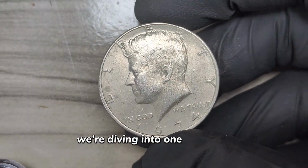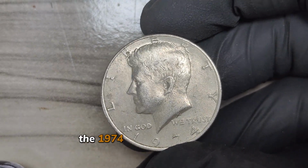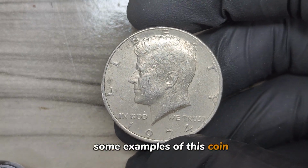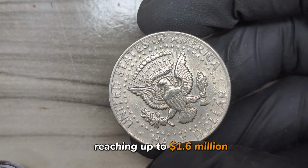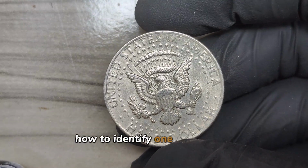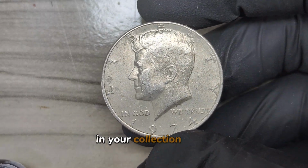We're diving into one of the most exciting discoveries in U.S. coin collecting, the 1974 no-mint mark Kennedy half-dollar. Some examples of this coin have been reported at values reaching up to $1.6 million. Stay with me as we explore the history, how to identify one, and what you should do if you think you have one of these rare coins in your collection.